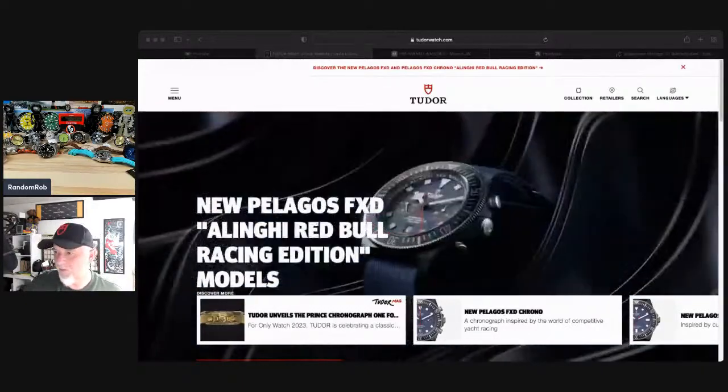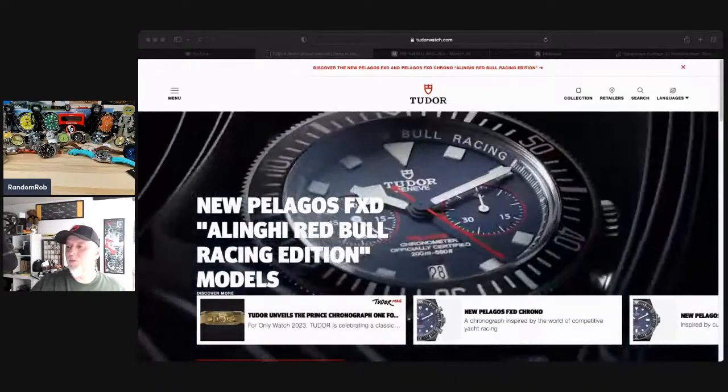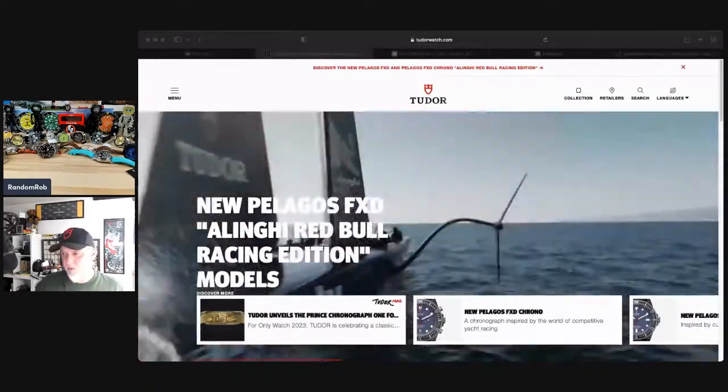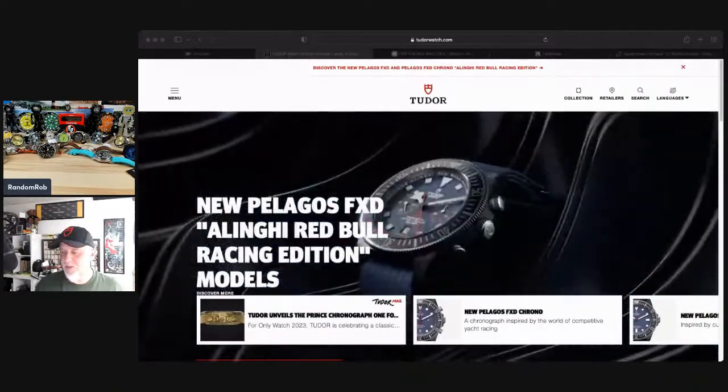Car acronyms and banter and stuff like that's pretty funny. So the new Pelly FXD, I still have yet to handle one of those. Those are great looking. Greg says, focus, grasshopper. I'm all over the place.